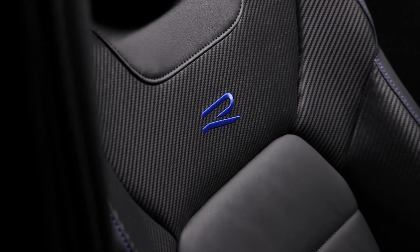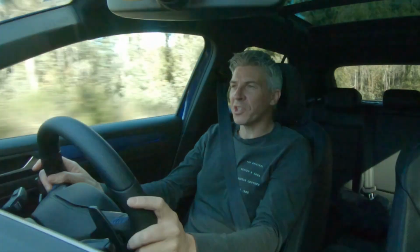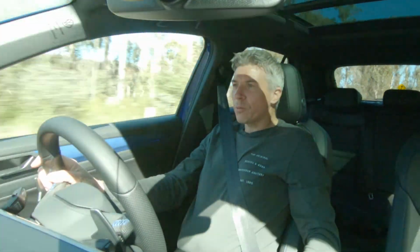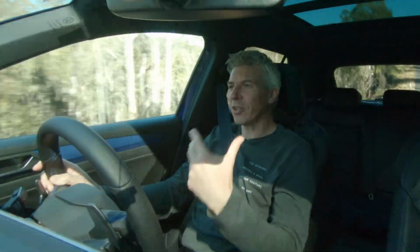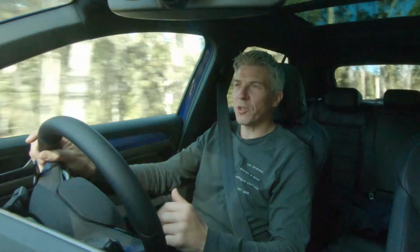The R seats, I wouldn't describe them as super snug, but quite nice. You know, they allow for some varying body sizes. You do feel supported both around the legs and the torso, and they've got just the right judgment of padding, that they're not too firm, not too soft.